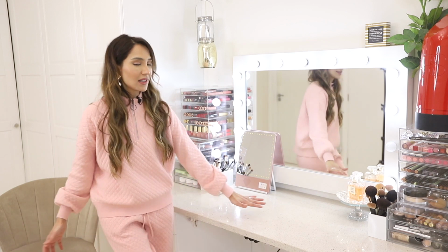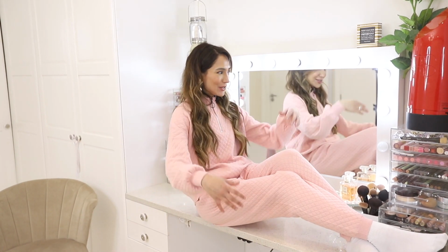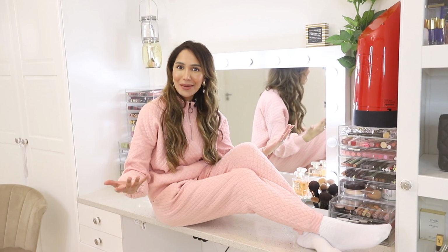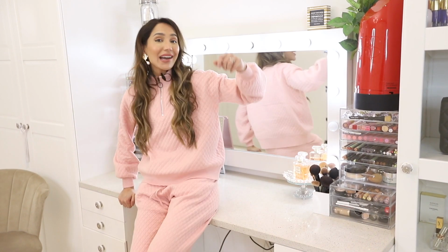I love the fact that I can do that now. It's all completely clear. I'm not going to be knocking over bottles. Not that I would sit here, but you know, I want the option. Sometimes a girl's just got to sit on her dressing table for no apparent reason. Now I can if I want to.